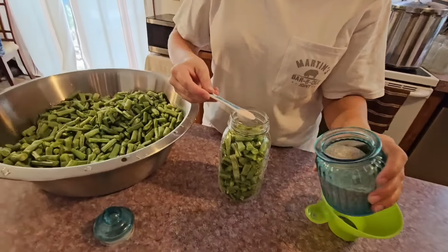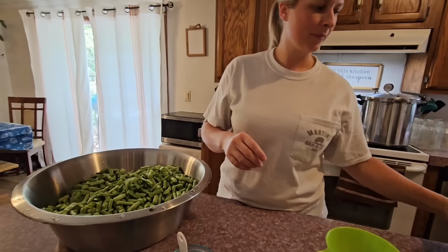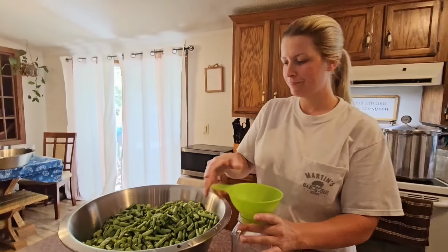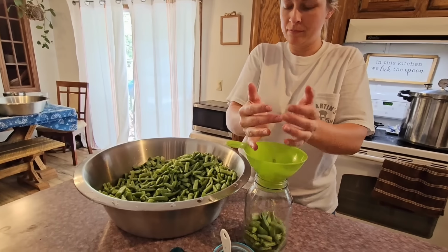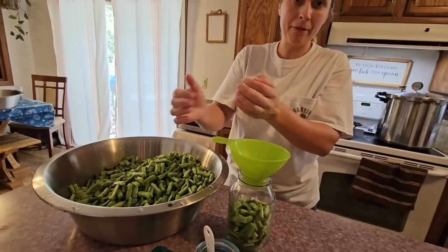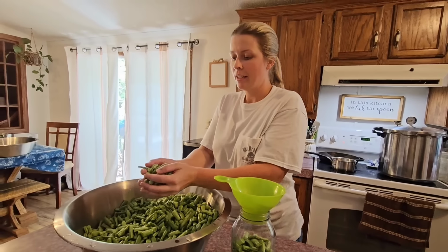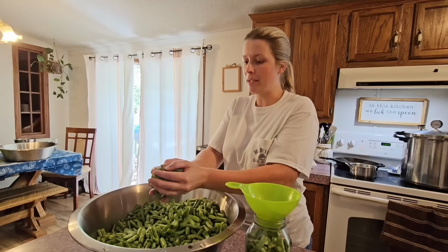And we put your salt in, and then she's going to fill them up with... It's actually very easy to can green beans. It's just the pressure canning that takes a while. You have to get up to pressure, then you can't walk away from it because you've got to watch it so it stays. And we're doing these at 11 pounds of pressure for about 25 minutes.